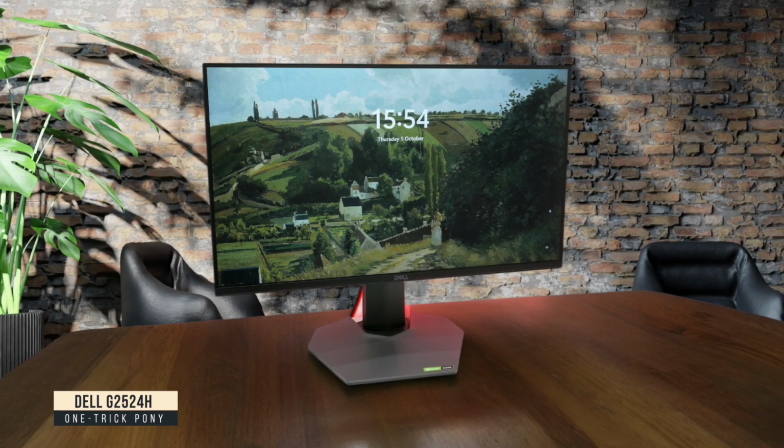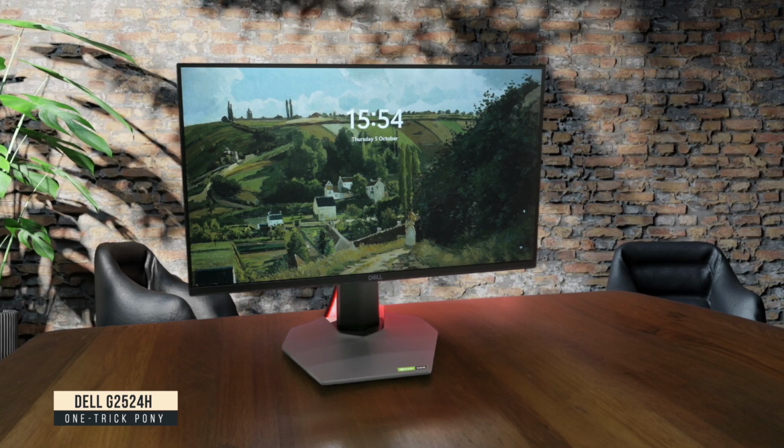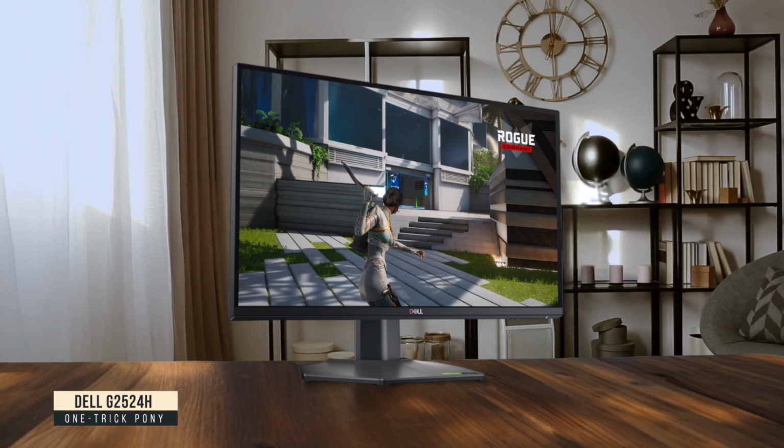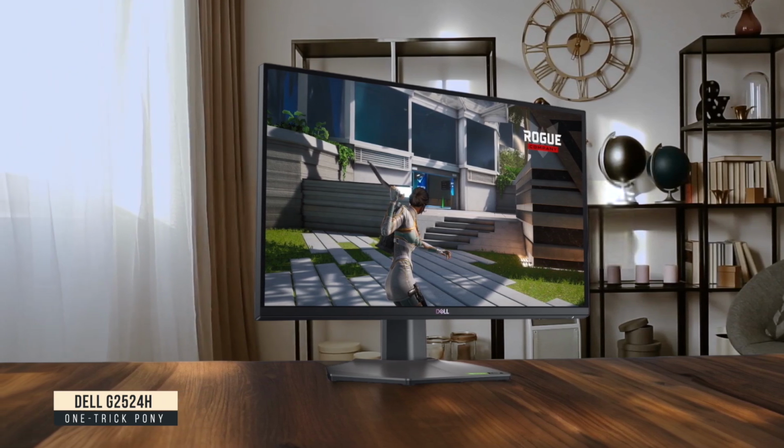Where it falls short is picture quality. The IPS panel has a low contrast ratio making black look gray, and it completely lacks HDR support. For around $200, it's a solid choice if all you care about is high refresh rate PC gaming, but it's pretty limited for anything else.